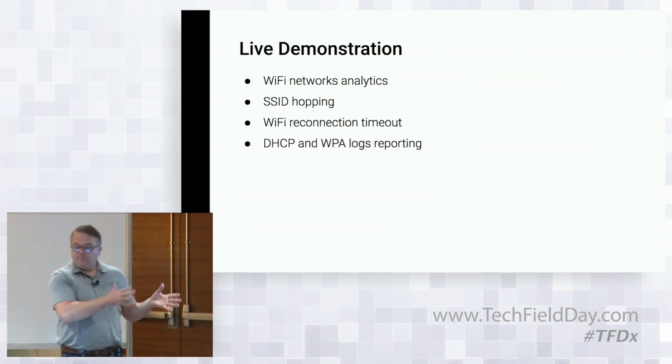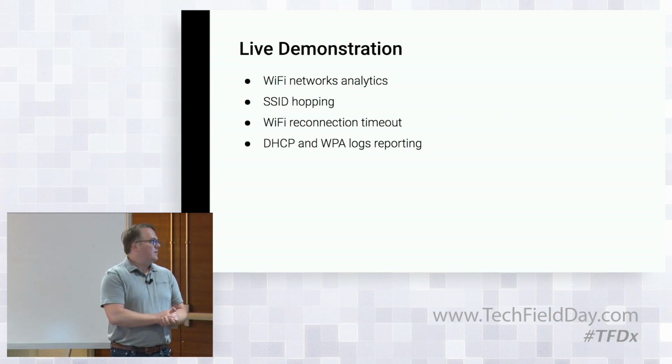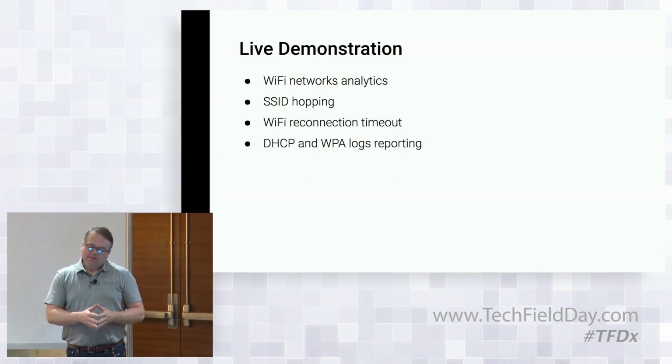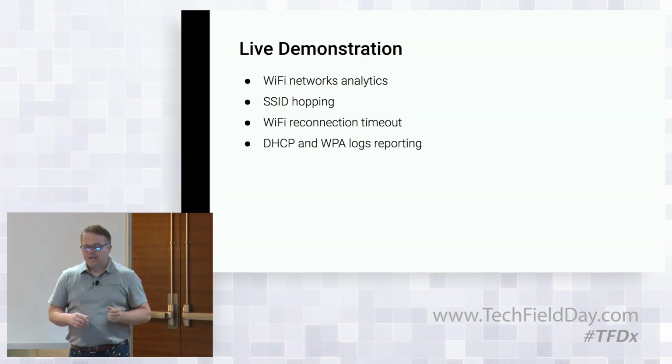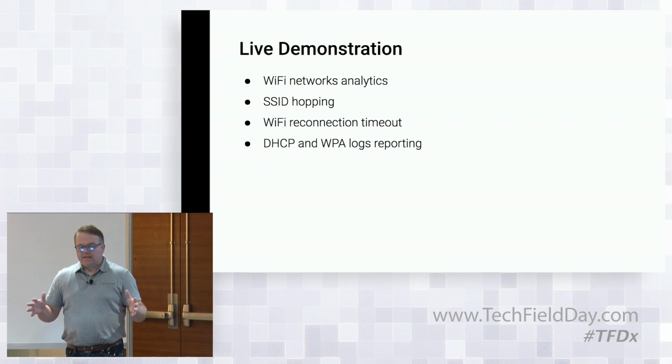With that, of course, we released a bunch of new Wi-Fi features. In every new release of NetBeez, we put lots of effort into improving our Wi-Fi monitoring capabilities. I'm going to demonstrate a few right now, and I'm going to show you what metrics we collect on the Wi-Fi side.